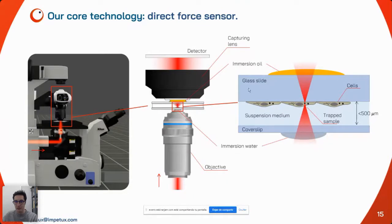The sample is inside a microchamber, which is a sandwich between a glass slide and a copper slip with a spacer in between. And we have here our sample, in this case, some cells. And we are trapping here an organelle, like a vesicle, for instance. And this is the transmitted light, okay? So this is the light that we will collect with our force sensor that is located here.